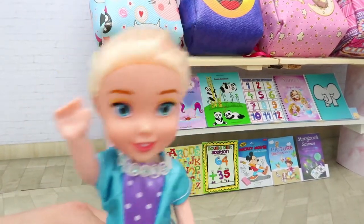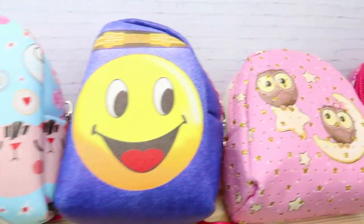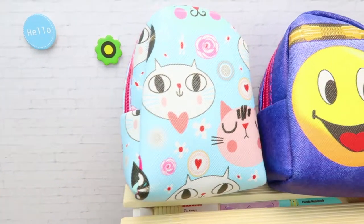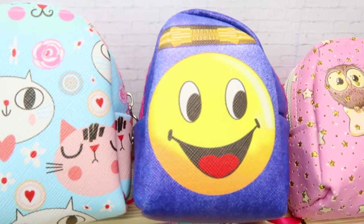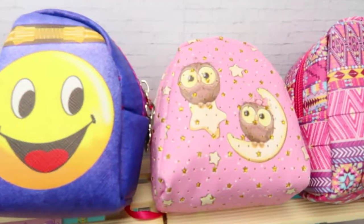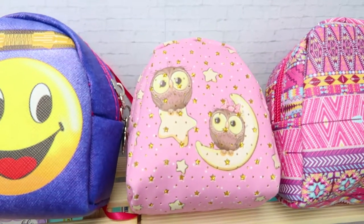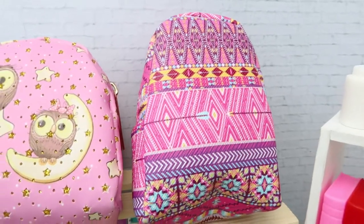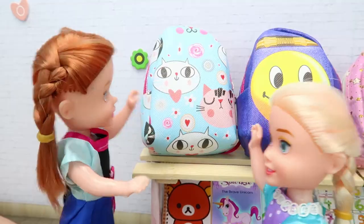Anna, first we have to choose school bag. Here is our backpack, see, in different colors! This one blue and with the kitty! And the second one has a smiley happy face on it! Ooh, that's amazing! Two cute owls on it! This one is the best one! I loved it! Elsa, I choose this blue one! You know I love the cats!